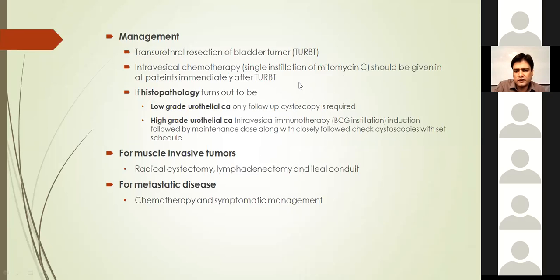This is the first thing, and the guideline recommends that it should be given within the first 6 hours of the surgery. But if you find bleeding or mild bleeding from the tumor site, the resected area, you can hold it for a few more hours. But it's always advisable to give it within the first 24 hours of surgery.